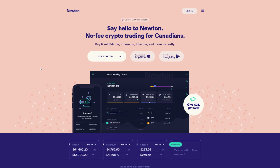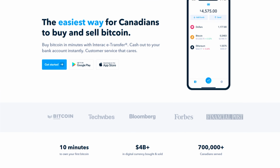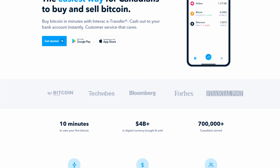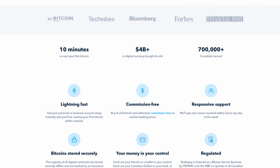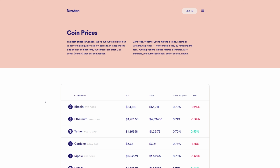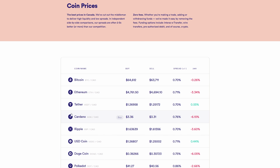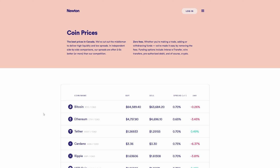There are other services in Canada. There's one called ShakePay, which is, I think, a little bit more well-known than Newton. But the problem with ShakePay is the fees are higher, along with it only really has Ethereum and Bitcoin. Whereas Newton, if you look at this, has so many different coins. Yeah, it has Bitcoin, Ethereum, of course. But look, it has Cardano, it's got Doge, it's got Polkadot, all these different coins on this platform. Plus, I find that the fees are usually about half as much. So go ahead and create your account and then we'll carry on.